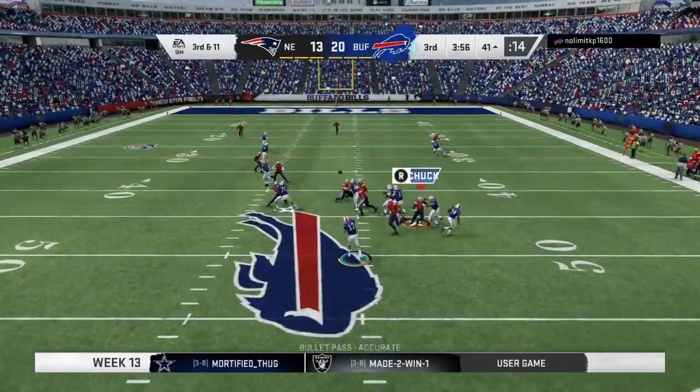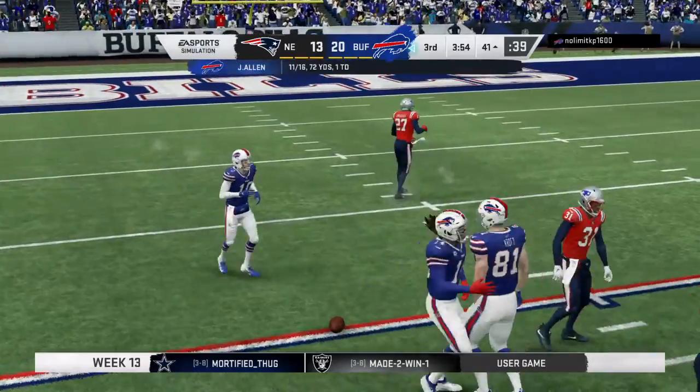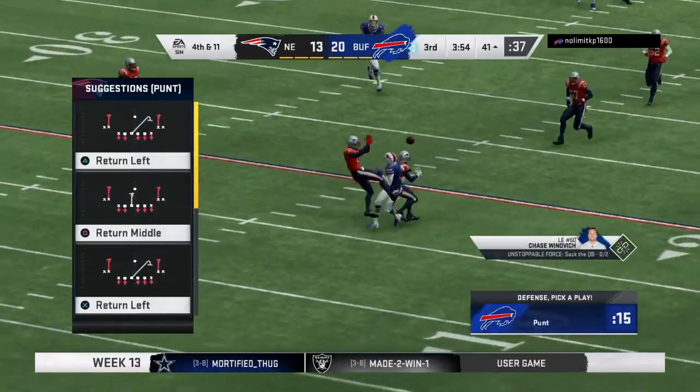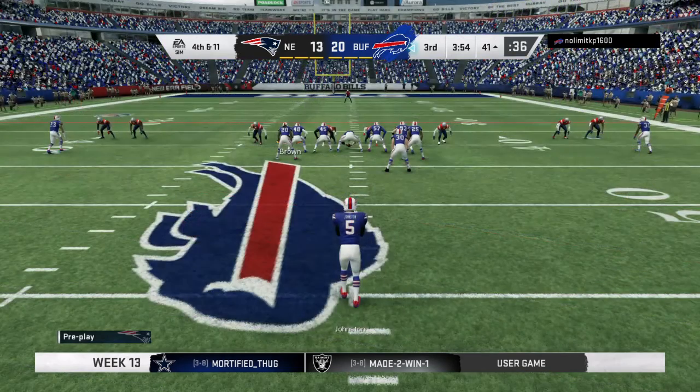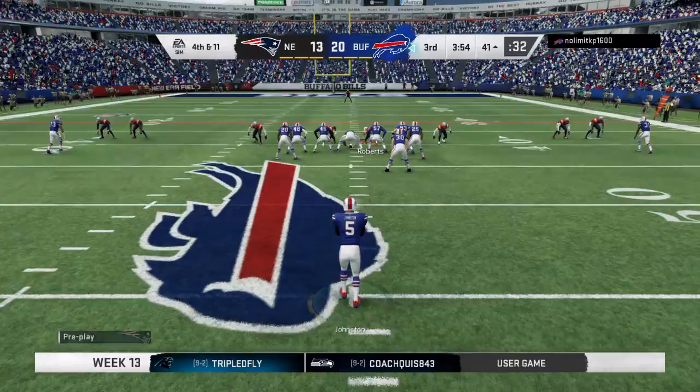Allen from the gun, he'll throw. Oh, incomplete. Nearly the pick they needed. They would have loved one there, but at least it does get them to 4th down. Here's Cameron Johnston now as he'll kick it away for the second time.